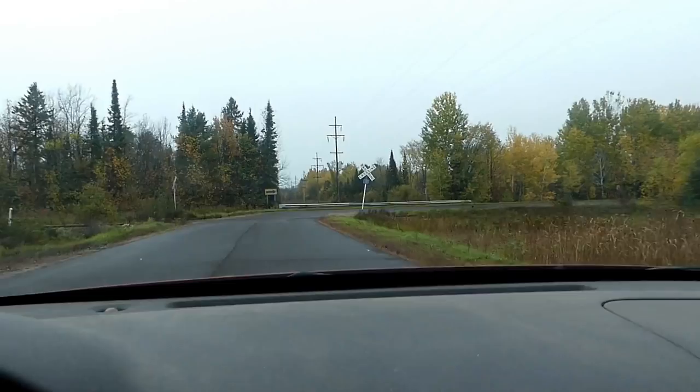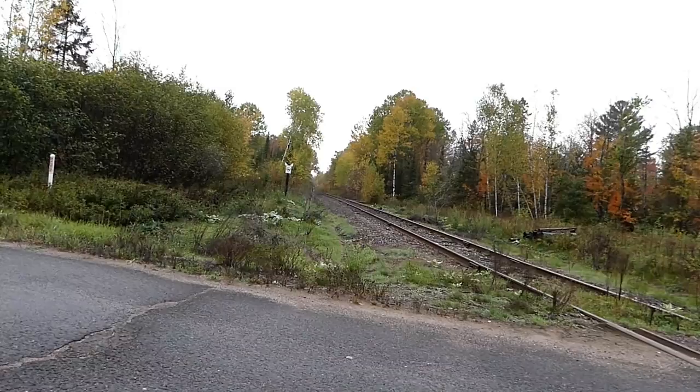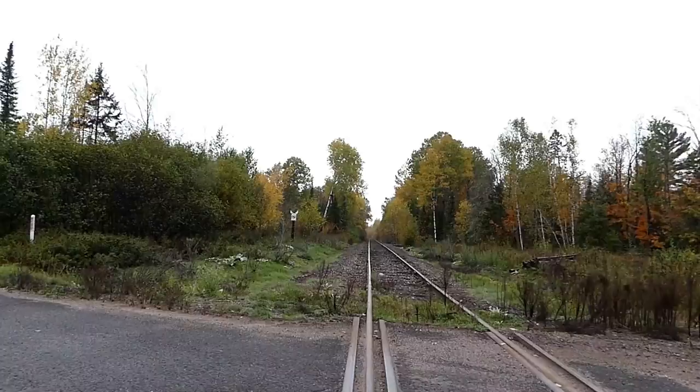So that's looking back the direction we just came. That's towards Ontonagon. Really good tracks. All right, I just turned around. Yeah, like I said, really, really good tracks. I know there's a section somewhere this way where they took out a bunch of tracks, but this goes all the way to the highway, and they were setting cars out here, but pretty cool, huh?